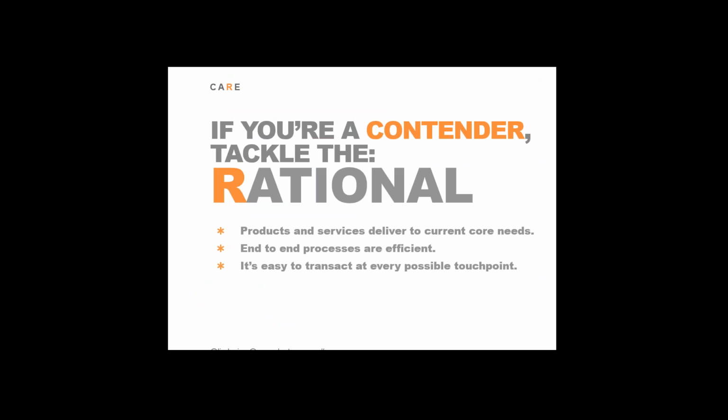So, if you're a contender, the important thing is to tackle the rational. Don't focus on being a champion before you're at least fixing the obvious problems that people are having. So checklist is that your products and services deliver to the current core need. And that sounds like a really obvious thing, but in so many cases we just sort of accept the fact that technology is not working that well, and like, oh, but that's just part of the process. Well, eliminating that part of the process.